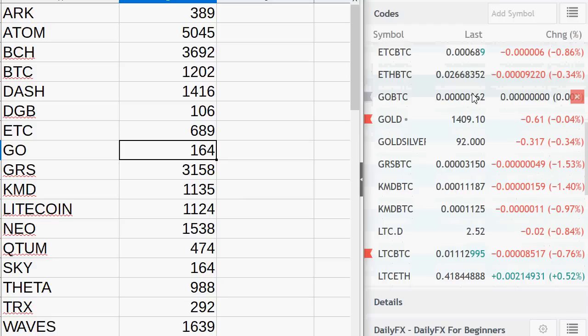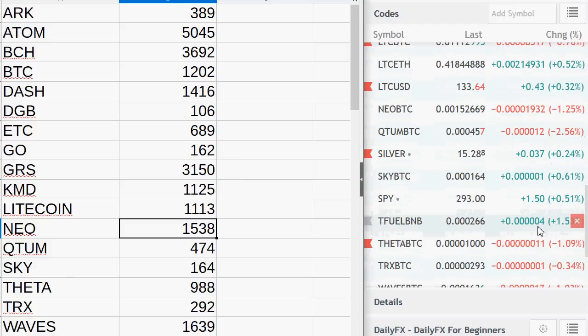ETC is no change. GoChain is down 2 basis points. So none of this is changing all day. 31.50. Komodo 11.25, I guess barely down. Litecoin 11.13, well, that's down 11 points, so it's down 1%. But none of this is going to help with any trades, I don't think, not even close.